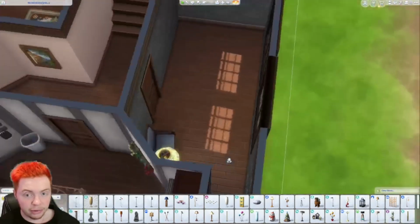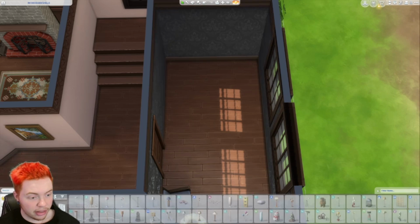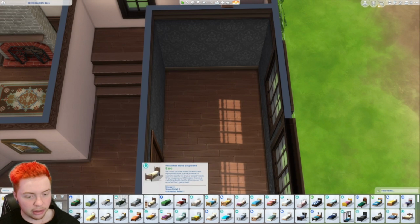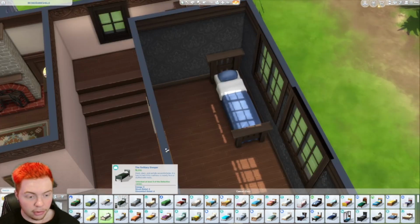We can then move over to the other side where we've got our bed, and I'll add that in just there. I'm trying to think of whether we could fit a double in, but I think we'll do a single just because otherwise it'll be a bit too full. I think we'll go with this one. It's either that one or this one.